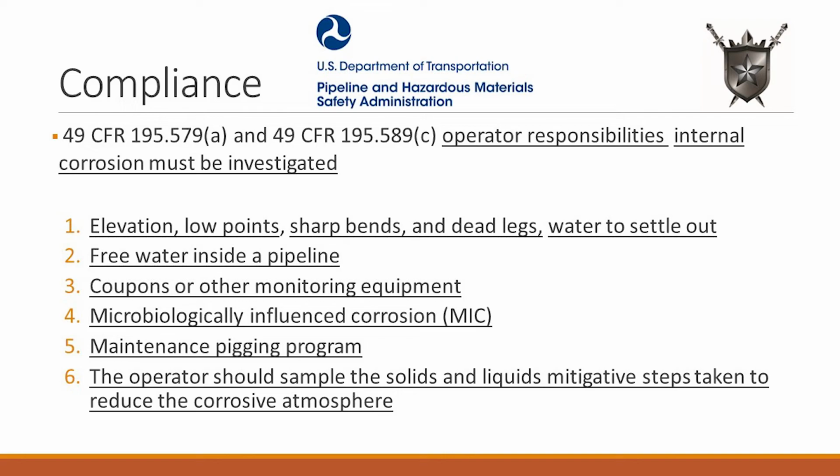So compliance, what did the Excalibur Shield help these folks with? It helped the operator with elevation low points. Every time there's a low point on these crude oil lines, the water falls out inside these pipelines. Coupons, monitor coupons, your MPYs, your microbes, your solids, microbial-induced corrosion, your MIC, maintenance pigging was addressed. More likely than not, in all these cases, we have to increase chemical, increase the maintenance pigging. The operator got the sample solids and liquids, made a mitigation plan. In all these three instances, it made the environment less corrosive.